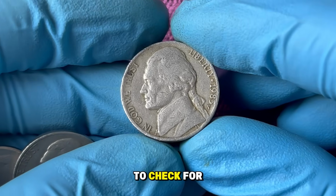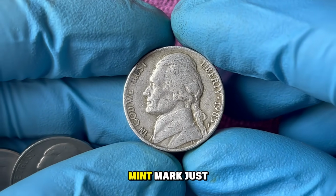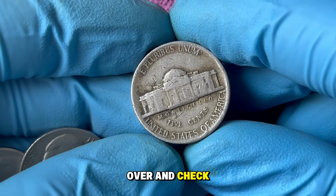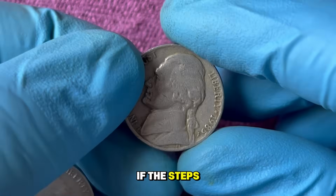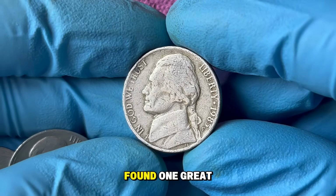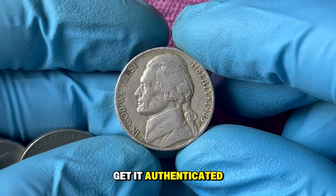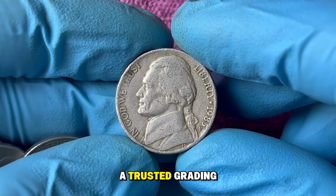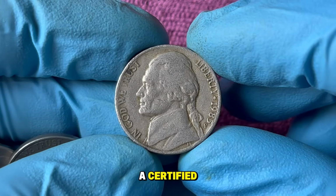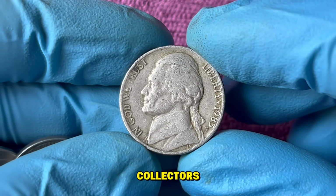Here's exactly what to check for on your 1985 P Jefferson nickel. A mint mark. Look for the P mint mark just beside Jefferson's portrait. Flip the coin over and check Monticello. If the steps are clear and complete, you could be holding a jackpot. Found one? Great. Next step, get it authenticated. Send it to a trusted grading service like PCGS or NGC. A certified high-grade nickel will fetch top dollar at auctions or from private collectors.